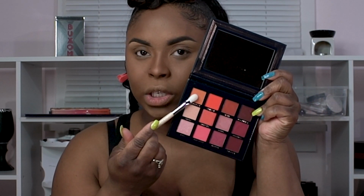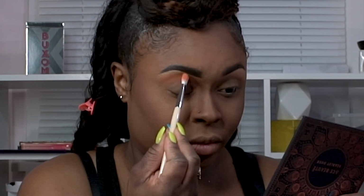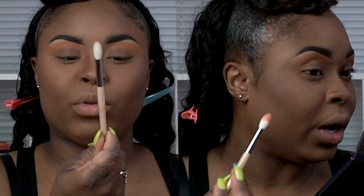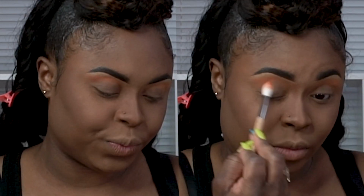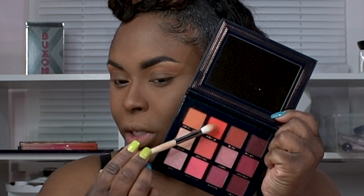So I'm starting off with this color. This is the Ultra Soft Blending Brush, so this is the brush I'm going to use to blend it out, make it easier. How about that? Now I'm going to move on with Crimson.